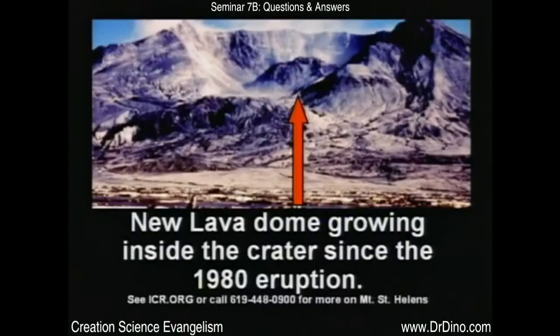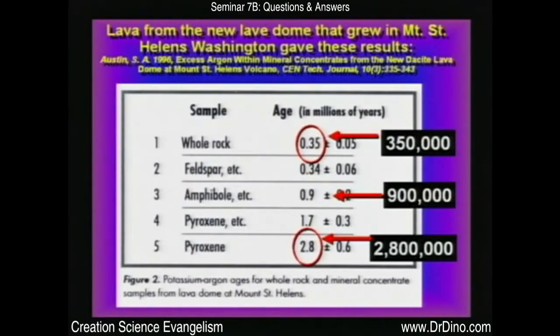I don't remember. Lava from Mount St. Helens was tested, which my sister lives just 60 miles from there. They tested the lava from Mount St. Helens, brand new lava coming out of the volcano. Grab a sample. How old is it? They tested it 5 different ways and got 5 different numbers, all the way from 350,000 to 2.8 billion. Notice, all 5 numbers are different, number 1, and all 5 numbers are wrong, number 2. They're wrong. It doesn't work.